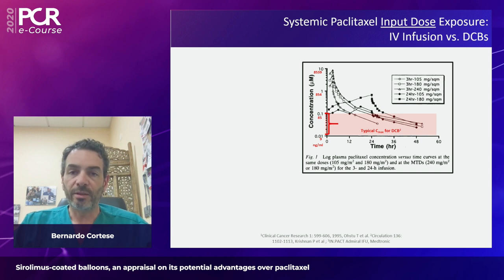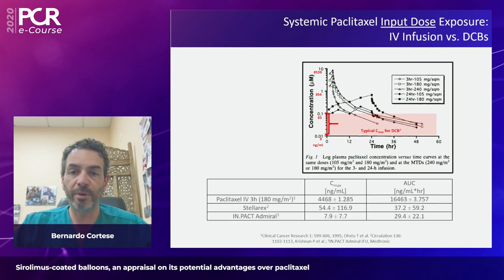We also have to admit that the release of this drug after drug-coated balloon use is quite different compared to the release of the same drug for cancer patients during chemotherapy. So it is very different from the total dosage of drug that we administer in our patients.